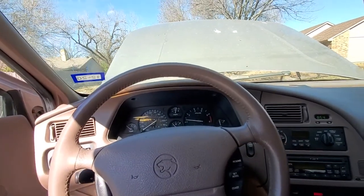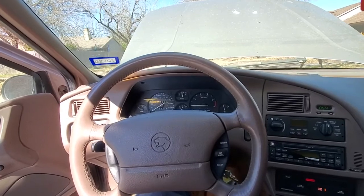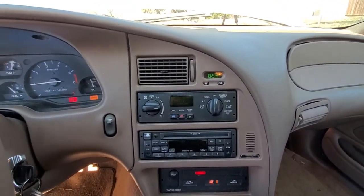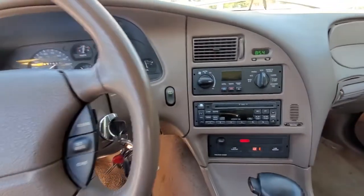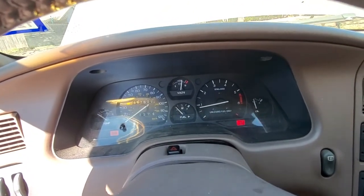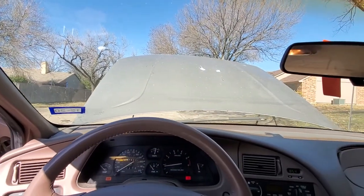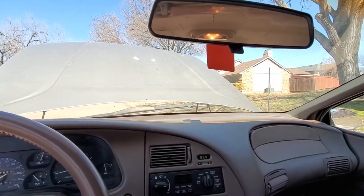So this car has a 4.6 liter V8 and a 4-speed automatic. It has air conditioning and heat, which works as well as you can expect for a 24-year-old car. The radio does not work, so it would have to be replaced. Additionally, a couple of system lights are currently showing on the vehicle, the ABS, namely, and the airbags. It was inspected as recently as December 2020, so the inspection is expired.